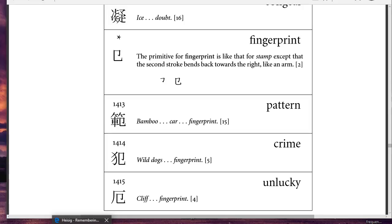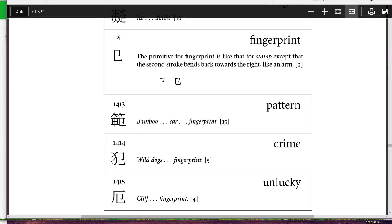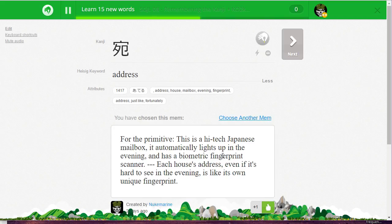Their address. Okay, let's see what Isaac has to say. But anyway, this is the story. For a primitive, it's a high-tech Japanese mailbox. It automatically lights up in the evening when the biometric fingerprint scanner reads, so each house address, even if it's hard to see in the evening, is like its own unique fingerprint. So in this case, you're going with the address as in physical address as opposed to address someone or talk to somebody.